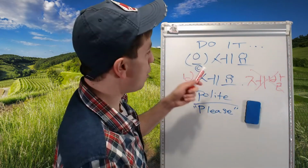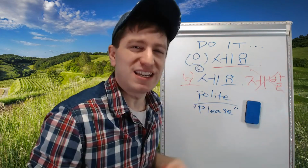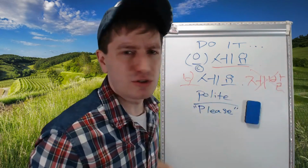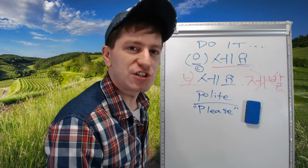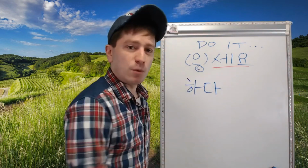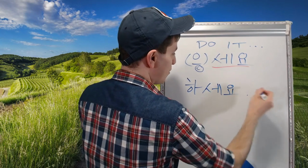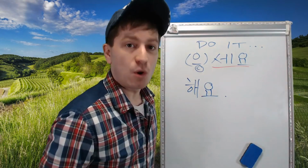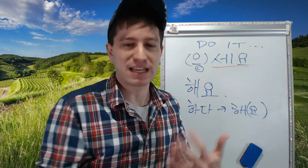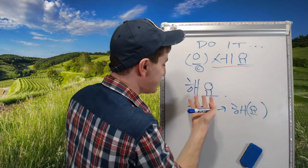This form can also be used as an honorific. It only means please when it's used in the context of asking someone to do something. All that it is is a regular yo form conjugation that's honorific. If you want to tell someone to do something, as we just learned, you can change it to 하세요. Please do it. 하세요 has the exact same meaning as just saying 해요 or even 해. Literally, as far as meaning goes, 해요 can also be used as is as a command.